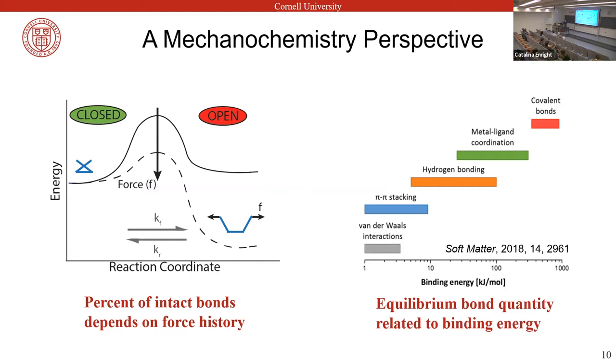And this field started really thinking about covalent bonds and weak covalent bonds, but there's a broader interpretation now of using more dynamic bonding. If you go all the way down to lower hydrogen bonding and some van der Waals interactions, it loses its meaning because these are so dynamic that the shift in equilibrium that you get from having force applied is not terribly impactful. So we're typically up at stronger binding energy.